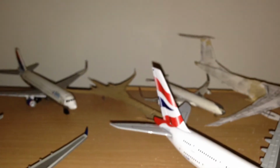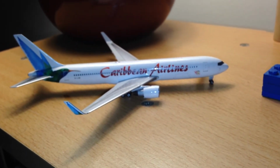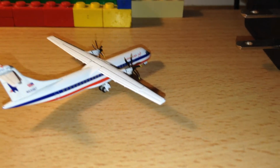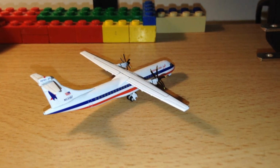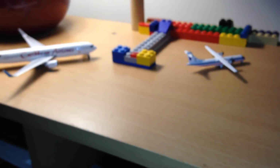That's a toy Concorde, a toy Delta 767, a paper plane I made. I don't even know what that was. It was an Air Jamaica A340. I just don't know if it had an official scale, and that's just another paper plane I made. And then the last two models, Caribbean Airlines 767-300 and American Eagle ATR 72. Yeah, I just put these models over here like a little side airport thing.